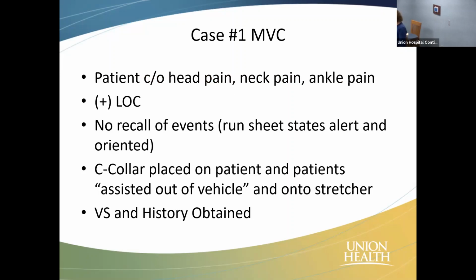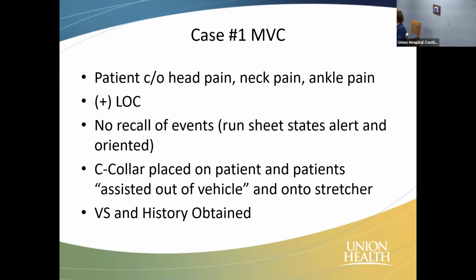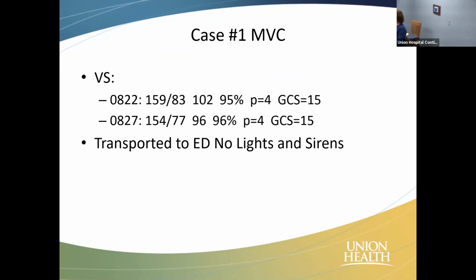Let me back up 1 slide. Struck another car broadside, then a tree, then stopped into the house. But we let her get up and walk out of the car. Vital signs and history obtained. So pressures and everything were pretty stable. She was 159/83, 102, 95%.